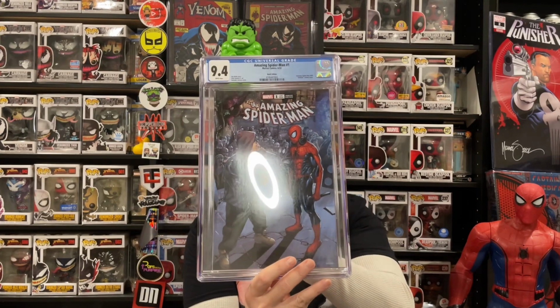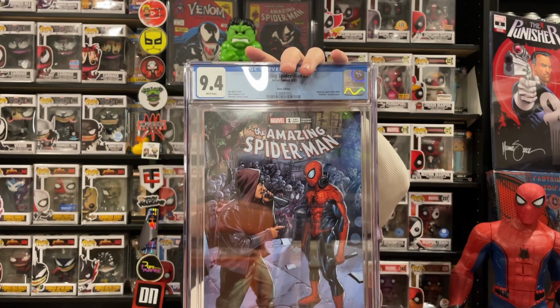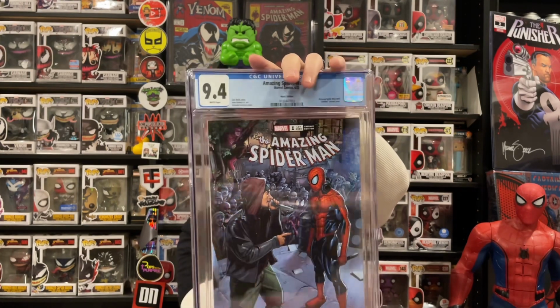Awesome cover. People have been going nuts for this, and I can see why. I mean, look at that. Eminem, Spider-Man, the 8 Mile action. Daredevil, still don't know why you're hanging from the tree, but you're there. Miles in the background. There's Spider-Gwen all the way in the back, too. Awesome. 313. Boom. 8 Mile. Nice. Very, very nice. Awesome.